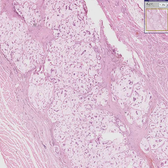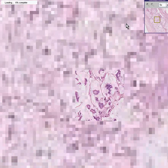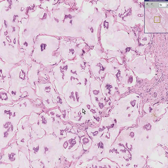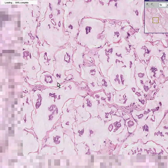When you look very closely at this tumor, you can see that it consists of these little lakes or pools of mucin in which a glandular material swims in the middle. This is a colloid carcinoma. It's also called mucinous carcinoma.